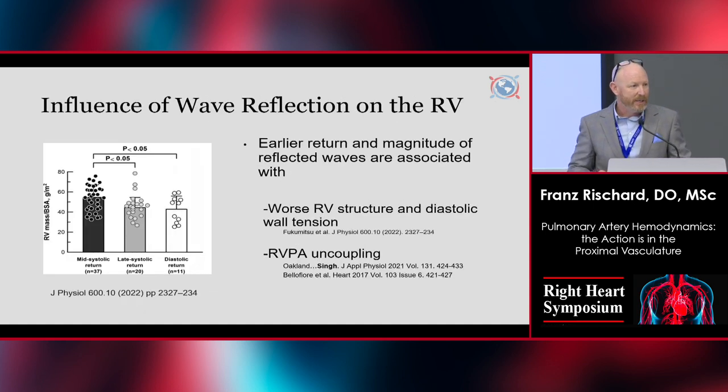So moving on to wave reflection and how this may affect RV function, within the context of the RC time constant. As RC time does not measure wave reflection directly, we can say that wave reflection also influences pulmonary vascular coupling and RV mass. This study was published by the Amsterdam group, I believe, in 2022, which measured MRI flow as well as pressure to develop impedance spectra, and showed that as wave return is earlier, the RV structure is affected.